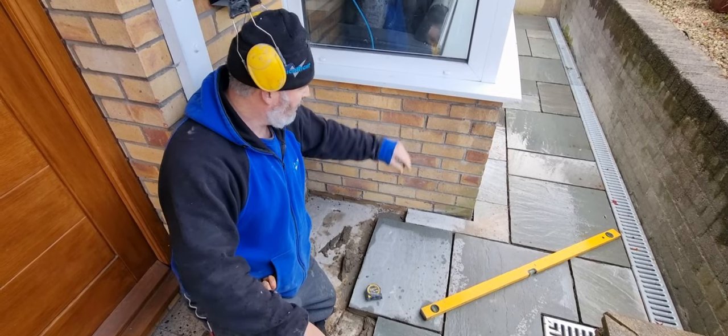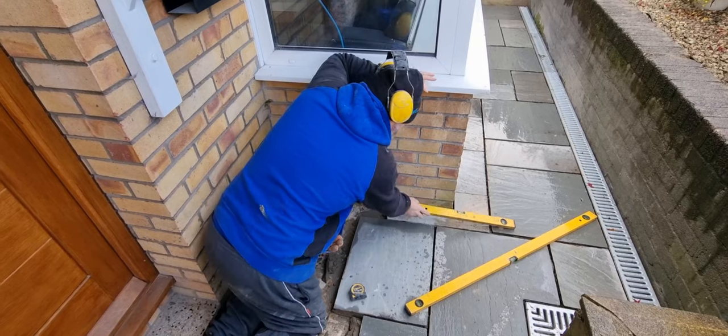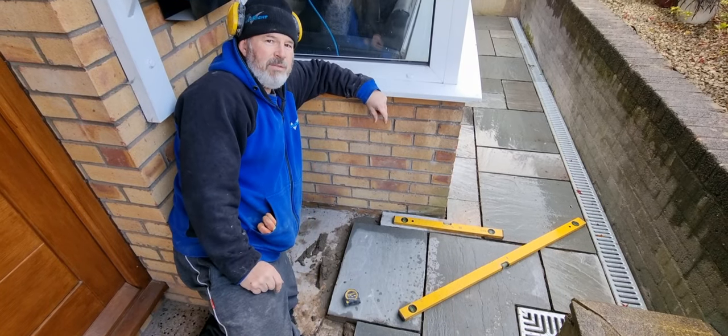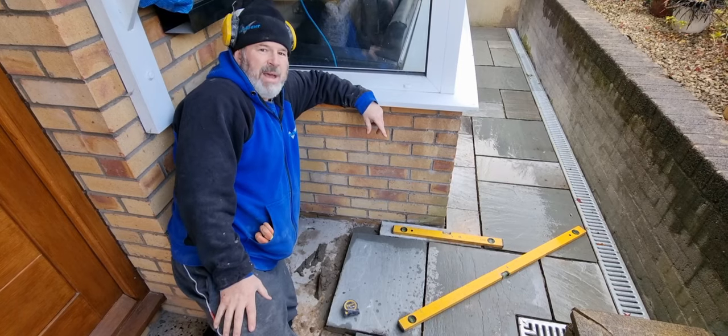And we've got the same issue going on with this one here, which we're going to have to trim back on Monday. So that's coming through, and we've got to trim 12mm, 15mm off that cut as well, off a small rectangle. So it ain't the best, is it?